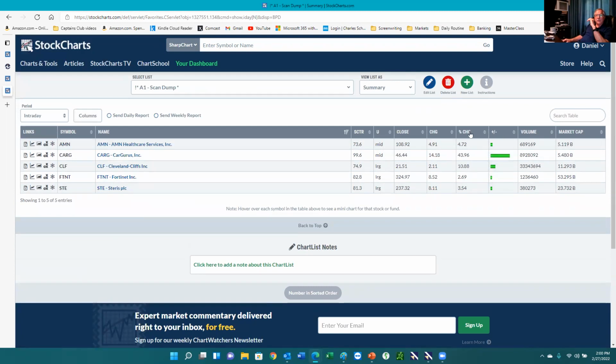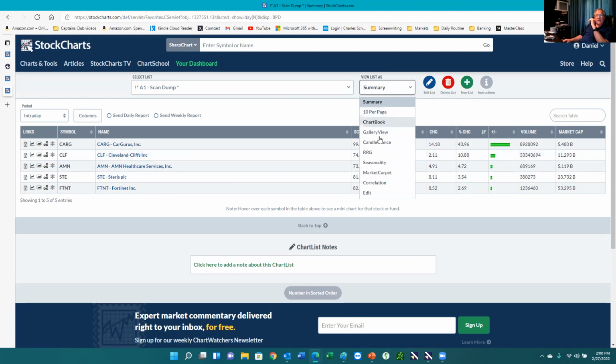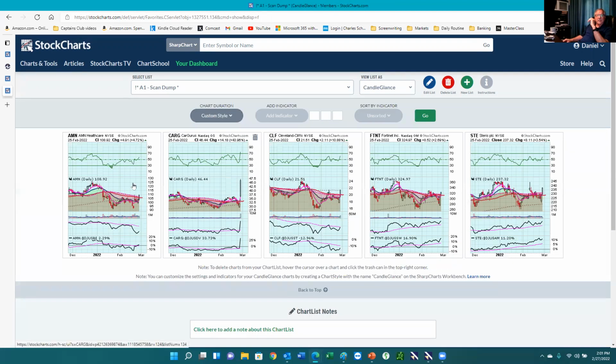So I can look for the percent change, and I can see Car Gurus is the one that went up the most, right? I can also look at what I call candle glance, where I can look at all of these together, and I can kind of compare them all. You can see Car Gurus here just screamed higher. Yeah, it did. Right? Yep. But all of these, Cleveland Cliffs, it not only broke out, but it broke above its 50-day moving average. This one went above its 50-day moving average, which is actually what this particular screen does. Right. This is actually the 8 going above the 21, but that usually happens just before it goes above the 50. Nice. So Fortinet is another one. So these are all good candidates right here.